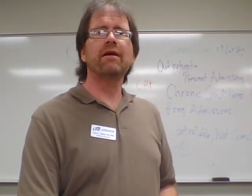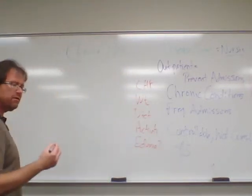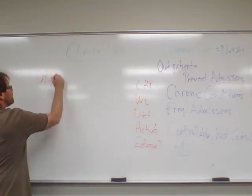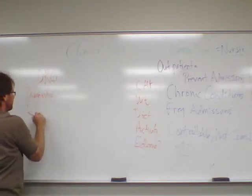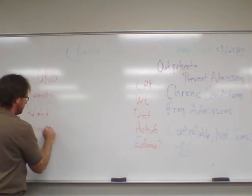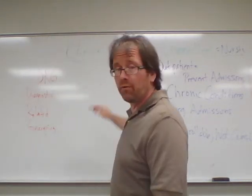And something that goes along with care maps is this little side note here. There's this thing called DRGs: diagnostic related groupings. Diagnostic related groupings are used in the care map or the clinical pathway.